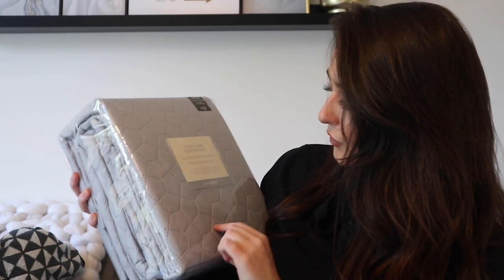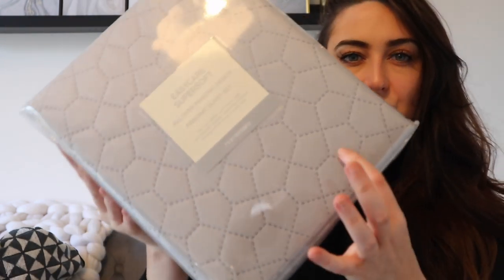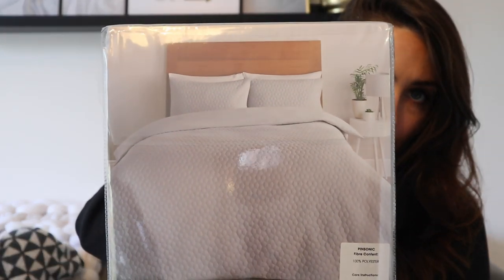I just love how understated it is. Do you know what I mean? It looks quilted rather than, you know, when it's not a printed pattern, it just looks like quality. You know what, I'm gonna open this. I'm gonna feel it, let me feel it. There it is. Oh, I'll just show you the back first. That's what it looks like actually on the bed. So yeah, I have an oversized headboard.